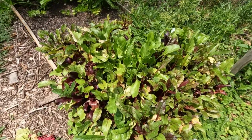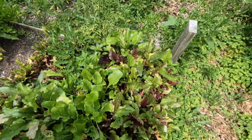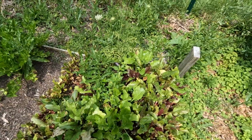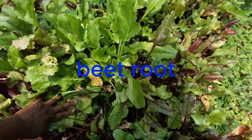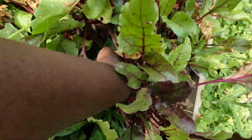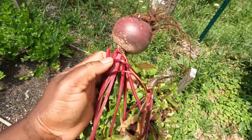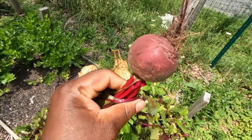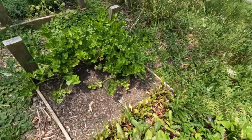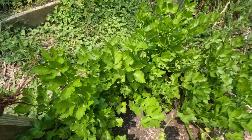In this bed, I have beets. I have my beetroot here. I always have problem growing beetroot, guys. Always. I don't know what I'm doing wrong. Yes, but at least this year I have big ones. This year they have grown a little bit big, so they are not that bad. Then I have my celery down here. All these are celery.